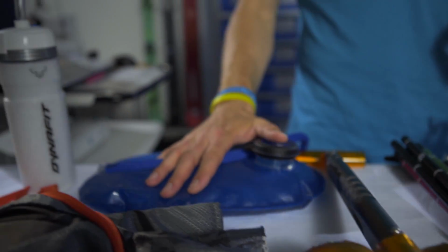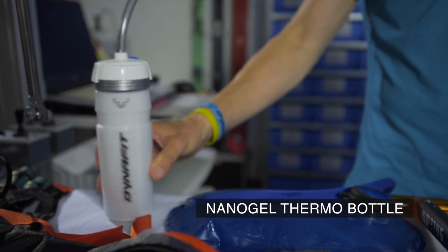Last but not least, my fluids that I carry either in a reservoir or in a bottle, whatever seems to work best for the particular day.